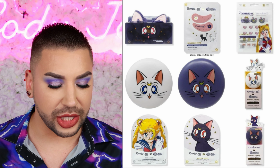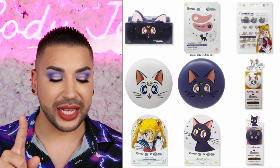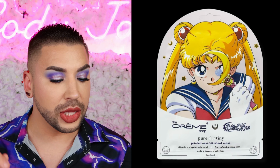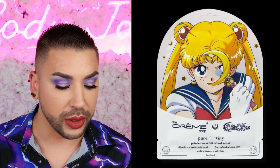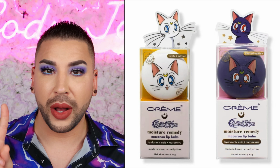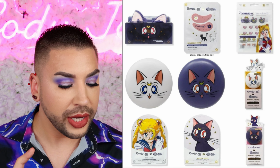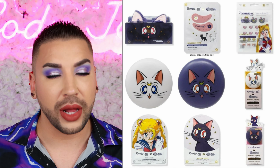Next we have a Sailor Moon X The Cream Shop collection. Now I don't know the first thing about Sailor Moon, but I think this is kind of a cute collection. This collection is available now, and it includes the following: the Luna Guardian Charm Sheet Mask, which retails for $4. The Pretty Guardian Sheet Mask, which retails for $4. There are two macaroon lip balms, both of these retail for $9. We have the shade Luna and the shade Artemis. We also have the Kawaii Love Blemish Patches that retail for $10, the Luna 3D Teddy Headband, which retails for $12, and the Guardian Cutie Hydrogel Under Eye Patches that retail for $4.50.